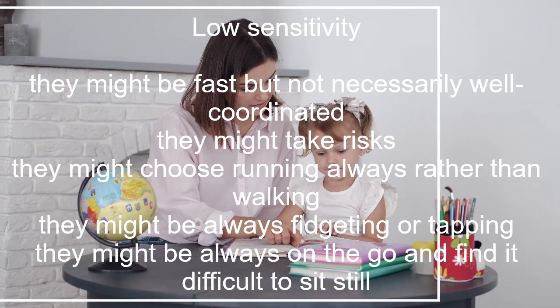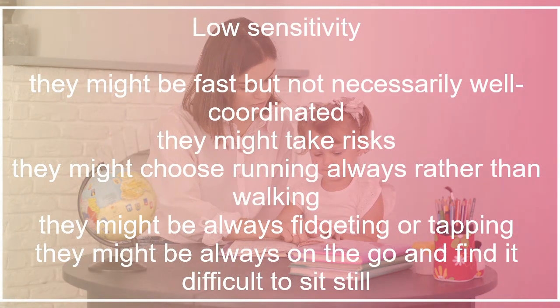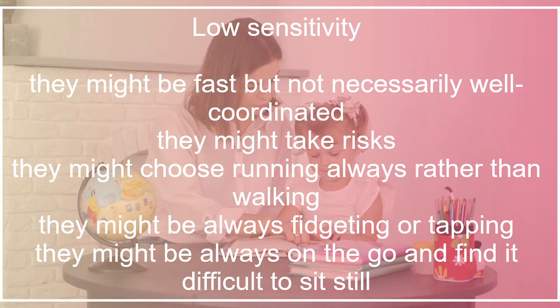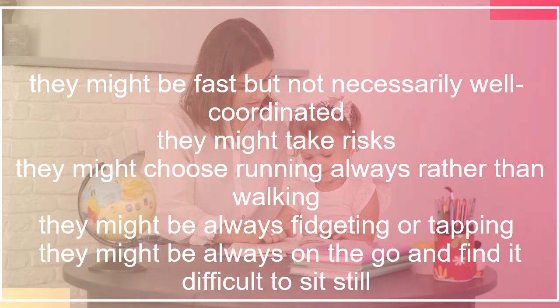Low sensitivity. They might be fast but not necessarily well coordinated. They might take risks. They might choose running always rather than walking. They might be always fidgeting or tapping. They might be always on the go and find it difficult to sit still.